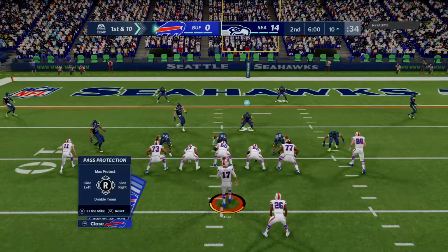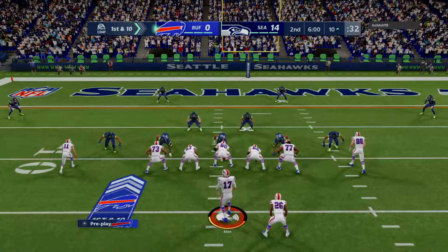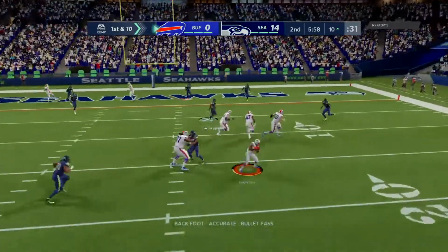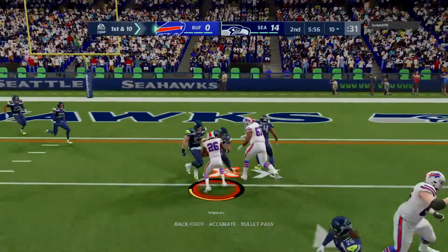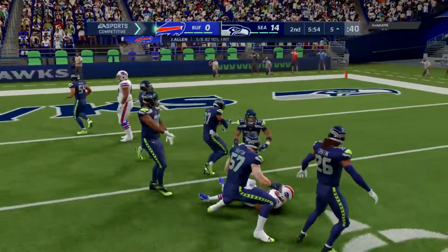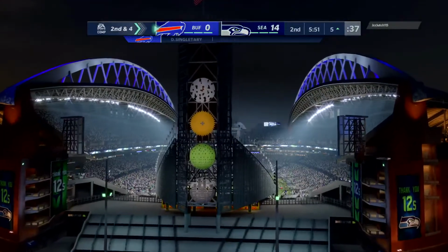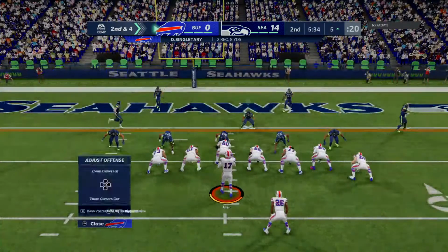So not quite a first and goal. It's 1st and 10 from the 10. First down, and they're going to throw with Allen. They'll try and set up the screen. It's complete. And he'll be brought down this time at the 5-yard line. A nice little screen. They get 6 on first down.